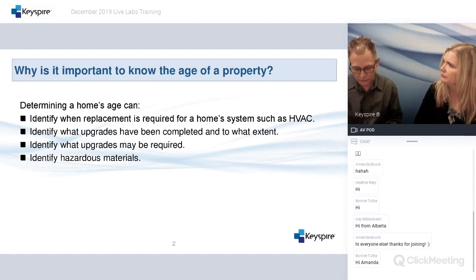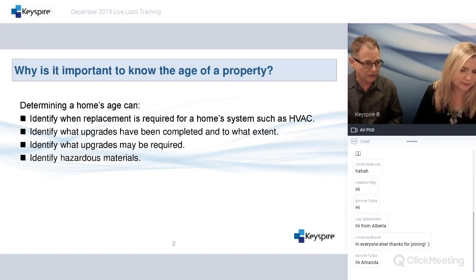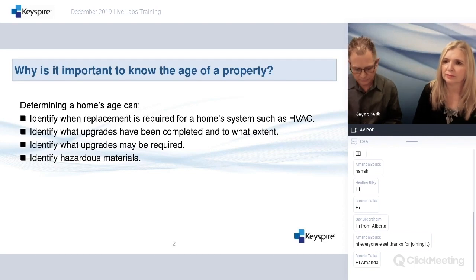A lot of homes built before the 80s, they may have been built with materials that we deem hazardous now. Like PCBs is one of them, lead, asbestos. There's a different variety of stuff that was used in the different types of manufacturing back in those days. And some of them are still used today elsewhere in the world, but we try to stay away from those things in North America for sure.